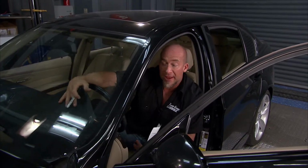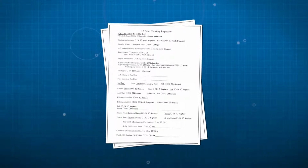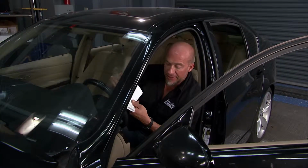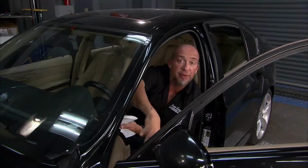Now imagine you're the customer driving your car into a shop for a normal oil change, and you get back from that and you realize the shop went the extra mile and did a 40-point inspection on your car. It gives you basically a state of the health, if you will, on your vehicle. They'll inspect things, especially on the inside, like I'm on now. They'll inspect things like to see if the steering wheel is aligned when the wheels are straight, because if it's crooked, then you have an alignment issue.